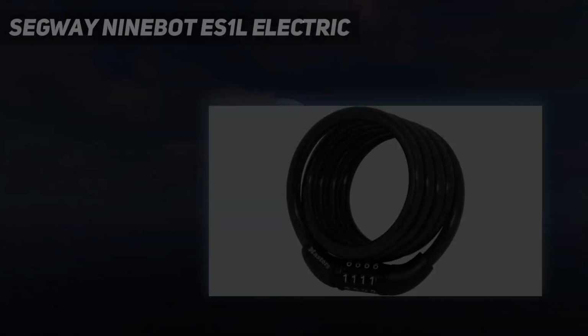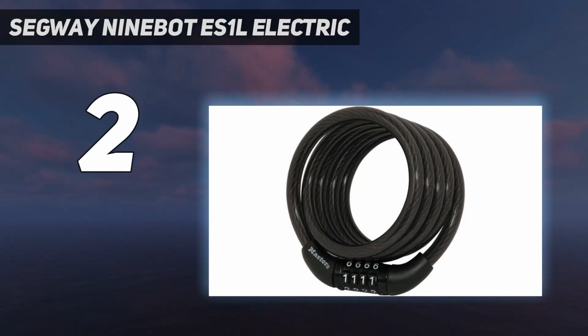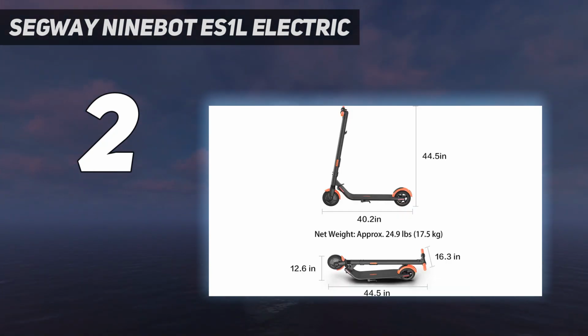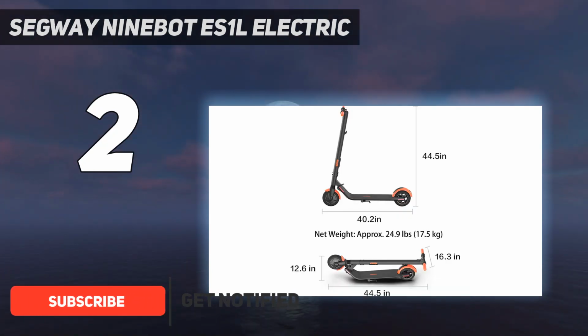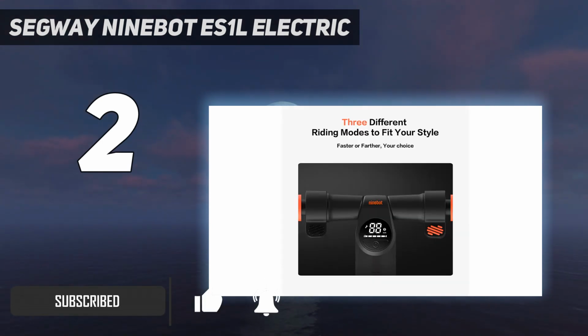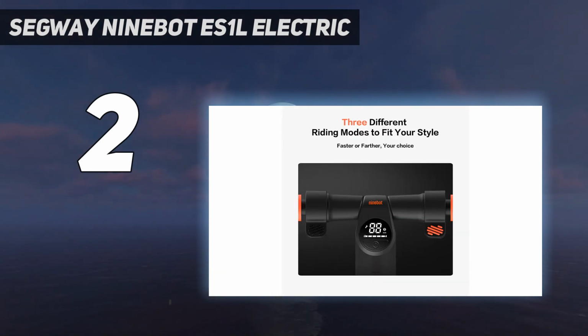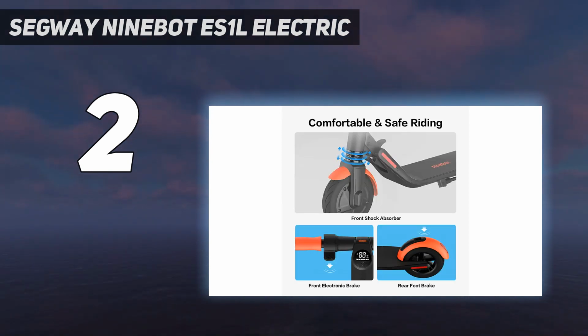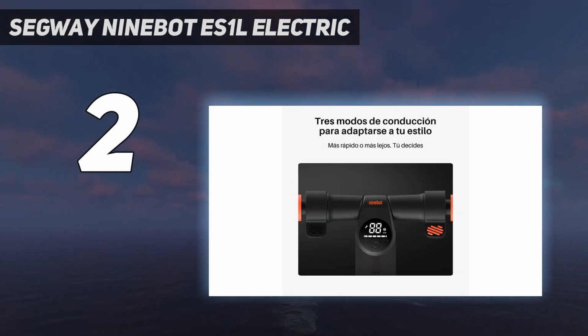Number 2 of my list. Segway Ninebot ES1L Electric. The Segway Ninebot ES1L is a foldable electric scooter with a decent 250W engine and a top speed of 12.4 miles per hour. It has front suspension, front and rear braking, and can accommodate riders up to 220 pounds. For a top-quality, easy-to-drive, and highly portable electric scooter with above-average horsepower and good battery strength, it's a go-to choice.